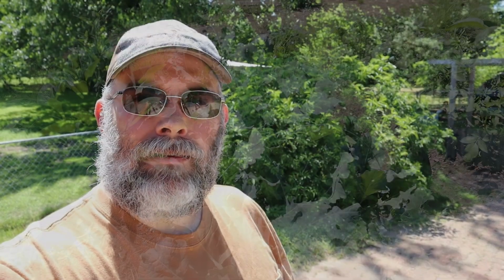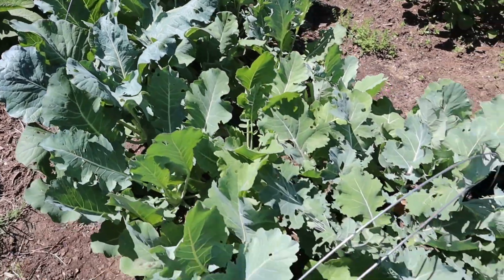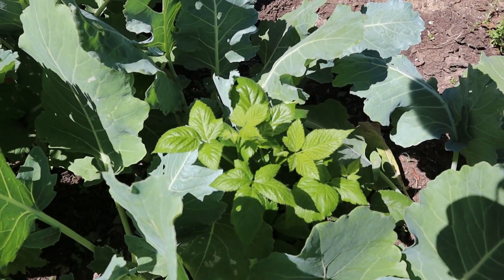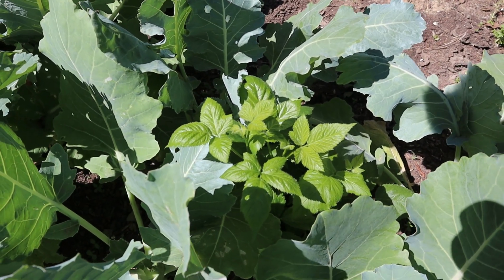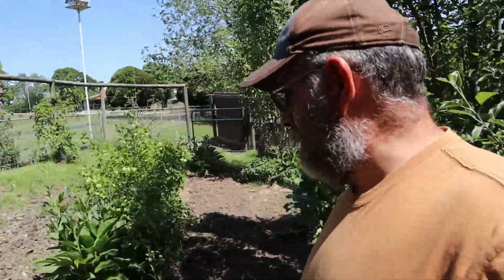Hopefully we're in for another banner elderberry year. All right, kohlrabi, kohlrabi, kohlrabi, kohlrabi. Hey, wait a minute. You don't belong there. Well, I guess we have a very adventurous blackberry. One little shoot coming up about 8 feet away from the plants, from the trellis.